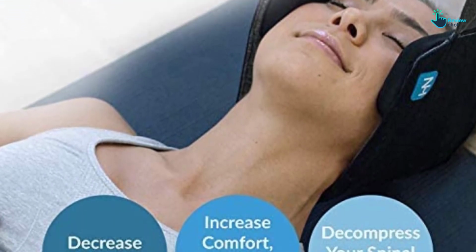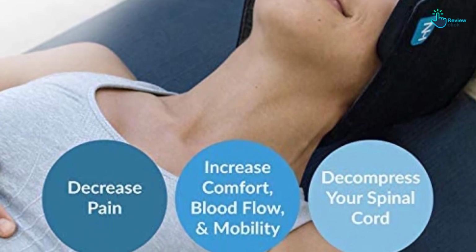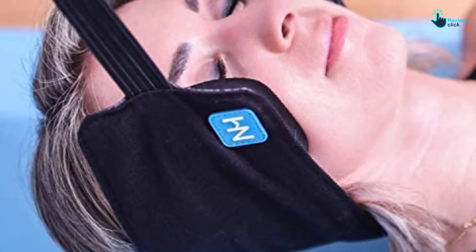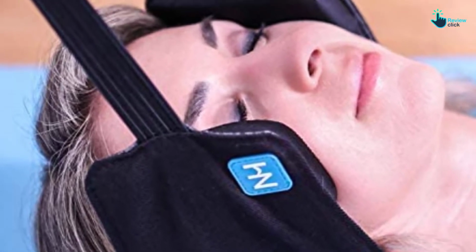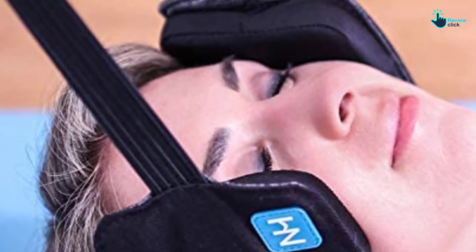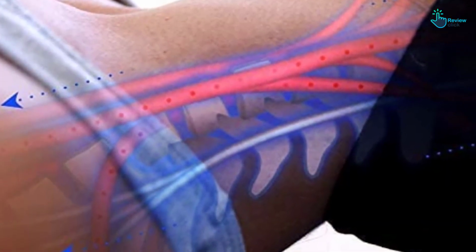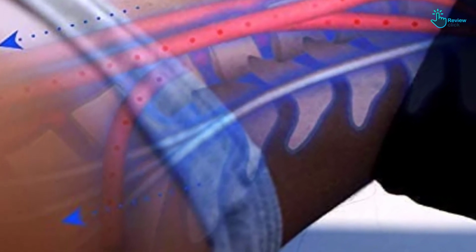The device actually works by pulling your head away from your neck to provide a gentle stretch and decompress your spinal cord. Due to its lightweight and portability, you can easily carry it wherever you want. Installing this device is very easy and simple. The pads are adjustable and removable, you can easily set them as your comfort. To get the ultimate benefit from this neck hammock, you need to use it 15 minutes at least daily. The regular use of this device relieves your neck and shoulder pain and keeps your muscle strain free.